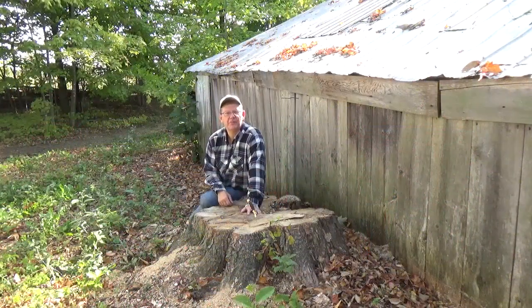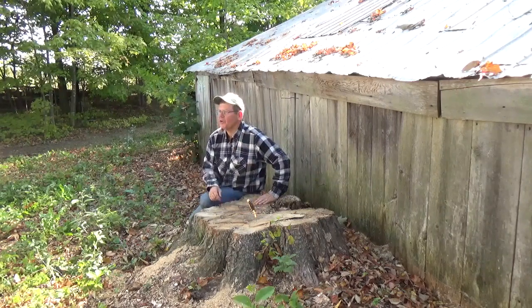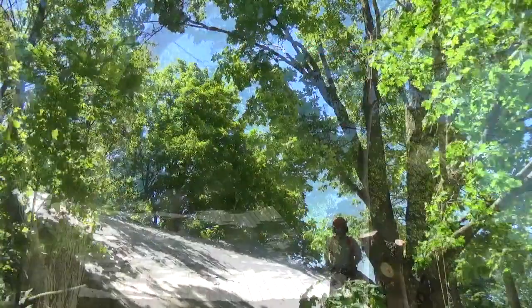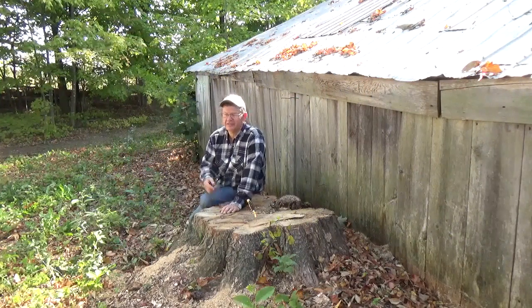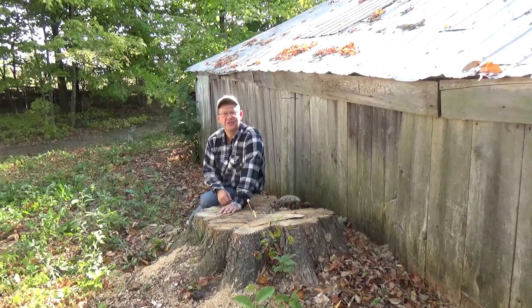I made a couple of videos of me knocking down this tree. It hung over the drive shed, the coverall building, and over the chicken shed, so I had to take it down in pieces. Well, it's all cut and split, and it's in a pile right there, and it's going to be the first couple of loads that we put in the woodshed this year.